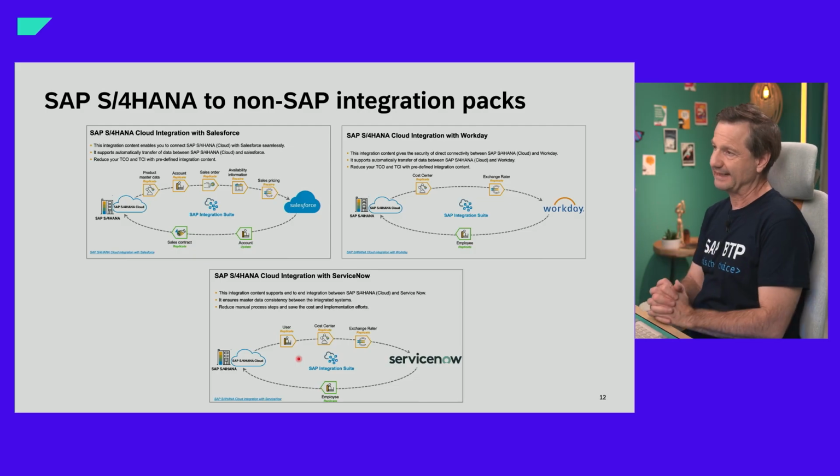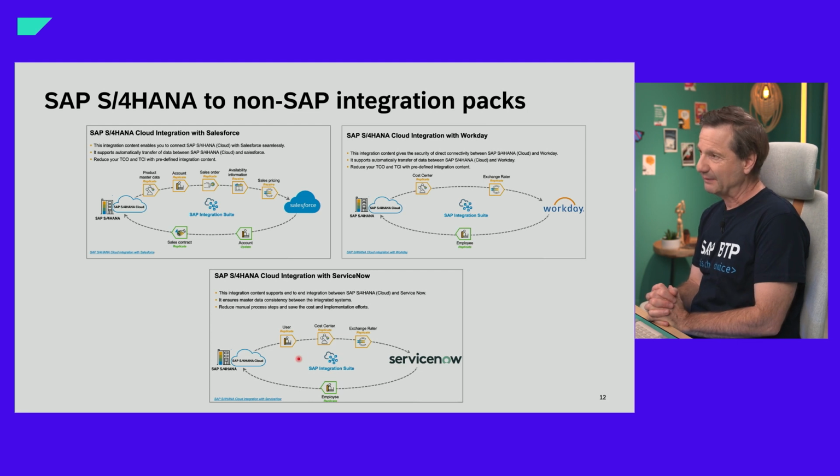Similarly, also Workday integration, ServiceNow integration, beyond the pure adapters, SAP ships also prepackaged content, which makes it super smooth to integrate with all kinds of non-SAP applications. Of course, you can modify this content. These contents are templates. They might not fit in every use case. You might have done some extensions, maybe added a couple of fields on the S4 or Salesforce side, for example, but using an example and extending it, it's still much, much faster than starting from scratch, trying to understand the APIs and building the content from scratch. So definitely SAP Integration Suite can be used for non-SAP integration scenarios.